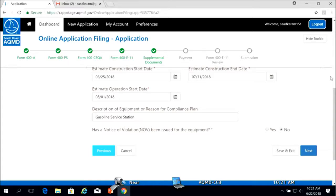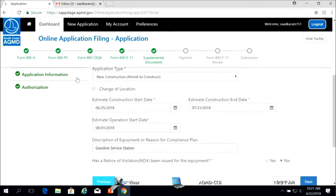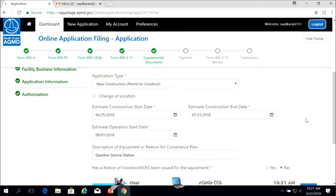Okay. All right. And so here is where you enter what type of equipment you have and what type of application you're submitting. It says a new construction application. You're right, it is a little harder to follow when they're pre-populated. The dates are logical, so you cannot enter a start date before today. You cannot enter an end date before the start date, you cannot enter a construction date before the construction start date, and you cannot enter an operation start date before the construction end date.